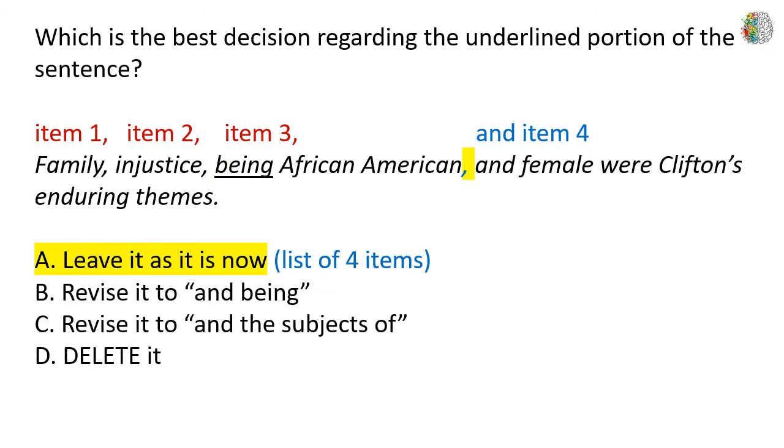Now, if the sentence had a comma after the word American and was choosing to separate this into 4 items, then item 3 would be being African American, and item 4 would be the word female. In this case, we would choose answer A, leave it as it is, because we have changed it to a list of 4 items, and we don't need to add the word and because we already have a comma at the end of our item list. You'll remember that whenever we have a list of items, the last item has a comma and then the word and before the last item to let us know that we're at the end of our list.